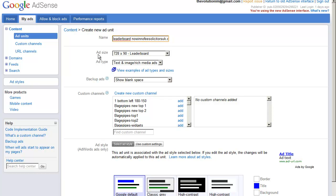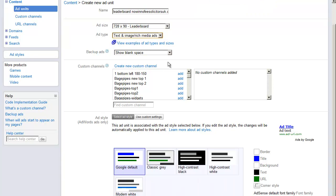and you can see I've chosen ad size. Now we can choose text and image ads or rich media ads. I would keep it basically text and image. I find that works best for me. Depends on the site sometimes, and sometimes you do need to play around with it.